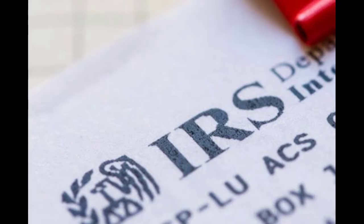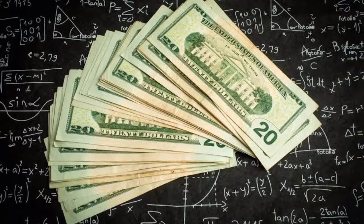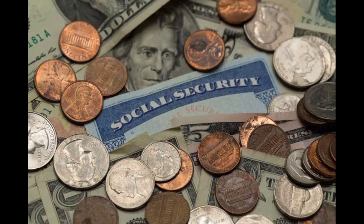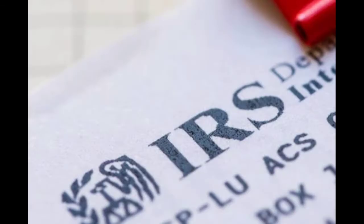Track your 2020 tax refund status online. 2 easy ways to do it. You need several things on hand to track the status of your tax refund: your Social Security number or individual taxpayer identification number, your filing status, for example, single, married or head of household, and your exact refund amount in whole dollars, which can be found on your tax return.